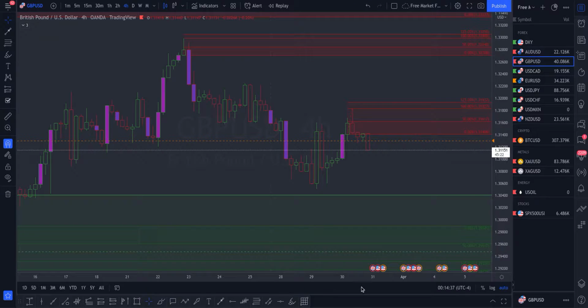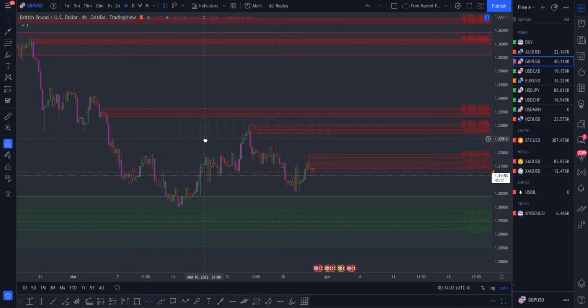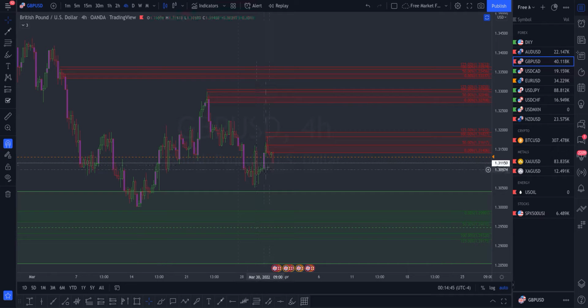Okay, all right, so that is pound USD. Okay, you can definitely see the possibility of that's already been mitigated. Definitely can see the possibility of this transitional demand zone may come back up here and be mitigated. This is, I have an alert here for another type of zone.